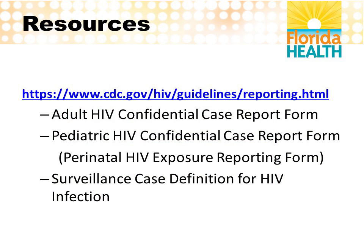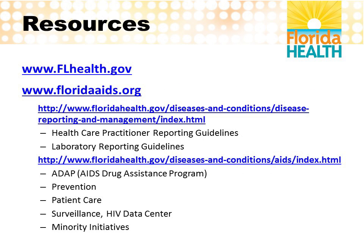And then this is where you can go to get your case report forms, your adult and pediatric forms. Remember, report perinatally exposed infants born to HIV-positive mothers. You can do that with a pediatric form or by calling that event into your local health department. You can also find some of the forms on your local surveillance health department sites under the surveillance section. And then the surveillance case definition is here as well on this site: FloridaHealth.gov, of course, and FloridaAIDS.org. There's a lot of information there, including the healthcare reporting, the practitioner reporting guidelines, and the lab reporting guidelines.